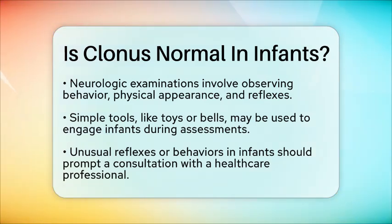In summary, while a few beats of ankle clonus can be normal in the first few weeks of an infant's life, sustained clonus is always a cause for concern and should be evaluated by a healthcare professional. If you notice any unusual reflexes or behaviors in your infant, it's always best to consult with a doctor to ensure everything is okay.